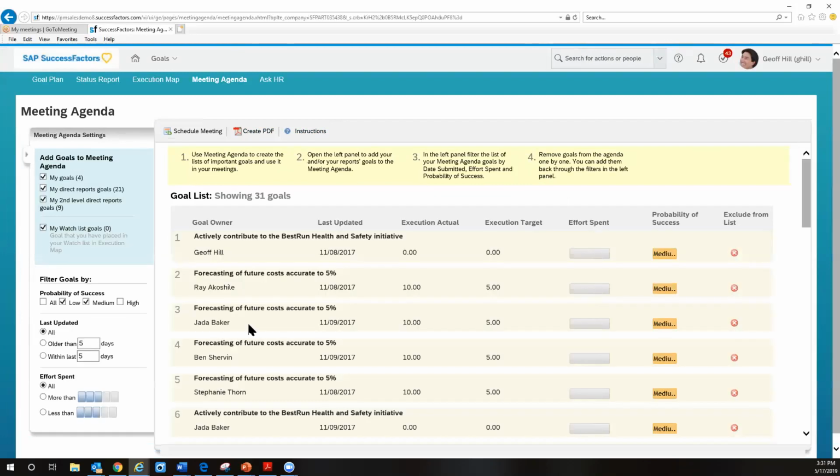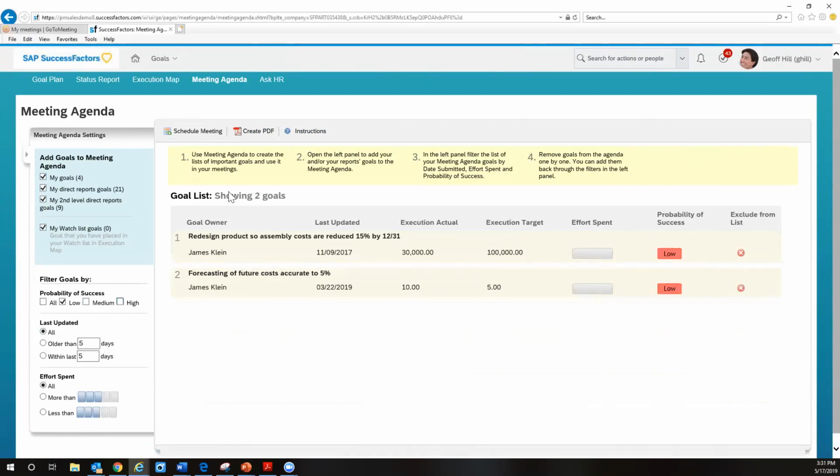The other item that I really like is what we call our meeting agenda. This is the ability for me to come in here and see my direct reports, my second level, and decide: do I want all my goals, including the ones that are high, or do I only care about the ones that are low here in the system. Then I can schedule meetings with your Outlook or Google or any other calendaring system, so that I can quickly and easily invite those people to those meetings, and they will know specifically what we're going to be speaking about inside the specific meeting. So that's a handy trick as well to hold everybody accountable inside the solution.